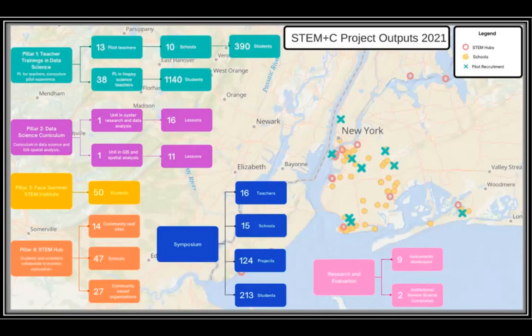Similarly, we have the STEM plus C project outputs that allows for us to look at the various pillars in the same way that we look at our iTest, which is data and curriculum science, the teacher trainings through computer science, the STEM Institute in the summer, and then the STEM hubs that exist in the water in New York City. So all of these continue to allow for us to get more and more people integrated into these community projects, while at the same time providing clean water for New York Harbor through New York City public school students.